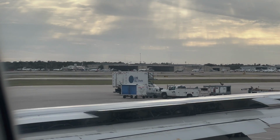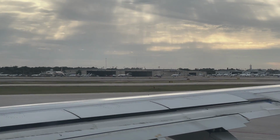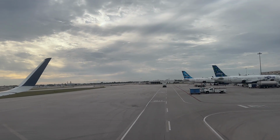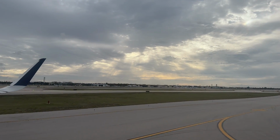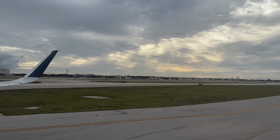Today, our departure runway will be 10 left, which is the runway we saw operations on from the Sky Club window. Remember that this runway is being used as both an arrival and departure runway today. So at this point, the controller has to carefully manage aircraft going to the terminal, as well as aircraft like us that are leaving the terminal, ensuring that there is no conflict. Today, taxiway Charlie will take us there.